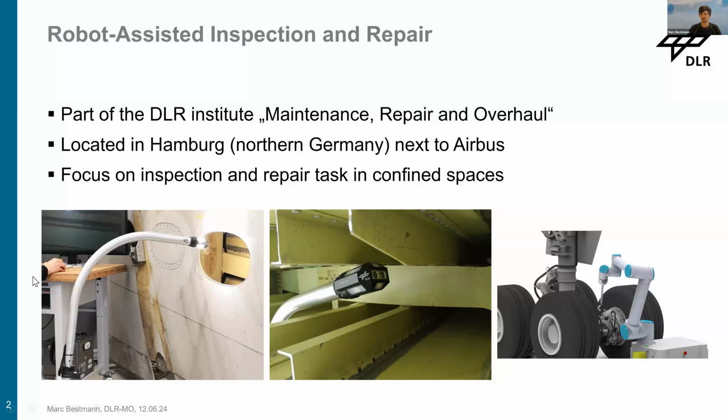Before we dive into what I want to actually talk about, I will just very briefly talk about my research group, because I think we are not that known yet because we are also very new. So we are called Robot Assisted Inspection and Repair, and we are part of the DLR, the German Aerospace Center Institute for Maintenance, Repair and Overhaul. We're located in Hamburg, in northern Germany, just next to Airbus. And here we have a whole area of the city which is just focusing on airplanes and all the stuff around it.